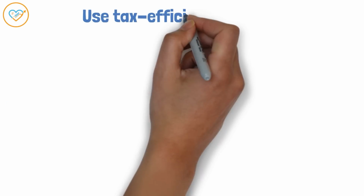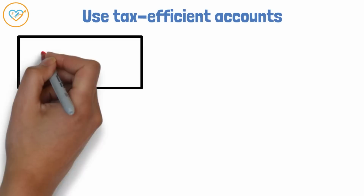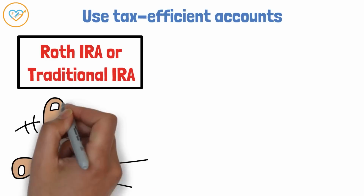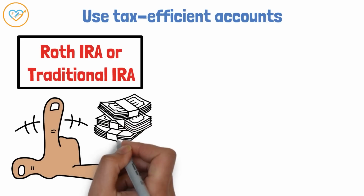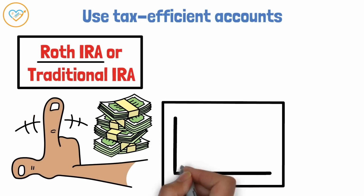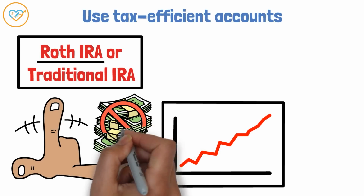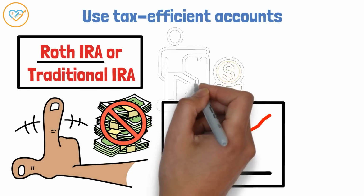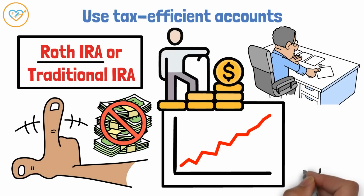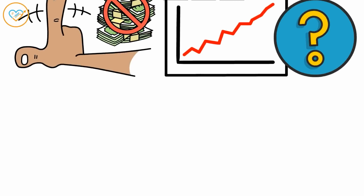Use tax-efficient accounts. Tax-advantaged accounts like a Roth IRA or traditional IRA can help you avoid paying taxes on dividends until you withdraw the funds. In a Roth IRA, for example, the dividends you earn grow tax-free, meaning you won't owe any taxes on your earnings when you withdraw them in retirement. For long-term investors, this can make a huge difference in how much you keep from SCHD's dividend payouts.